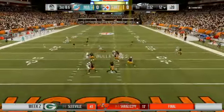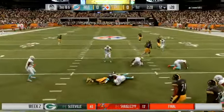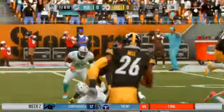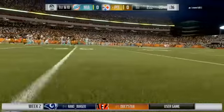Got to find a way to audible into something a little more advantageous. On 3rd down, Roethlisberger. Open man, Smith-Schuster, it's complete. And brought down, but not before reaching the 25. 13 yards on his first catch. It's a first down as well. He's such a good route runner. Shows it there on 3rd down. Very proficient and a good pass.